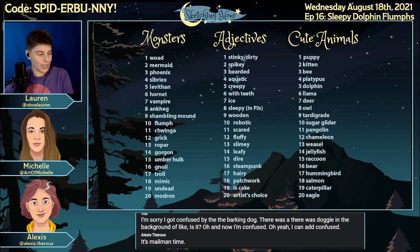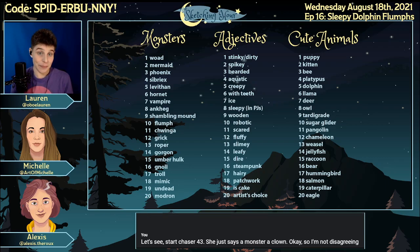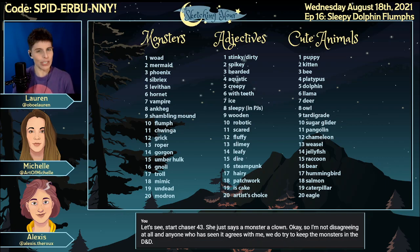Let's see. Star Chaser 43 suggests as a monster, a clown. Okay, so I'm not disagreeing at all, and anyone who has seen it agrees with me. We do try to keep the monsters in the D&D version of monsters. But yeah, clowns are scary. Clowns are really scary. Oh, yeah.